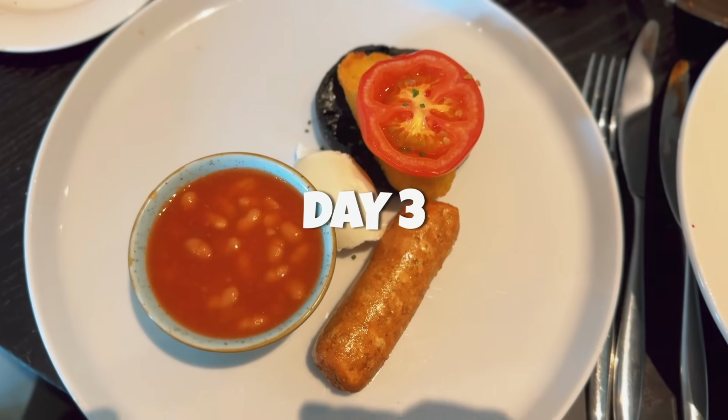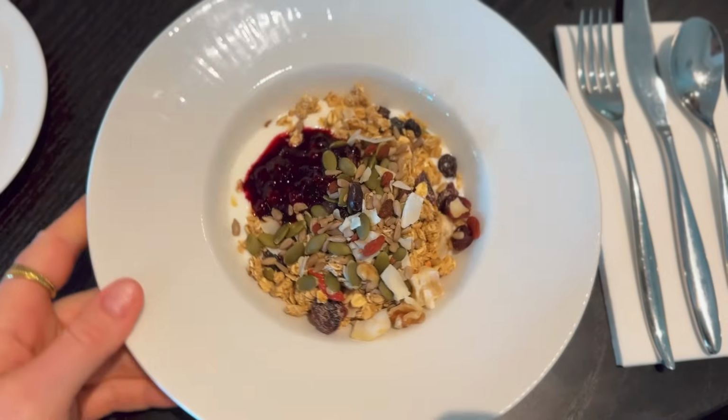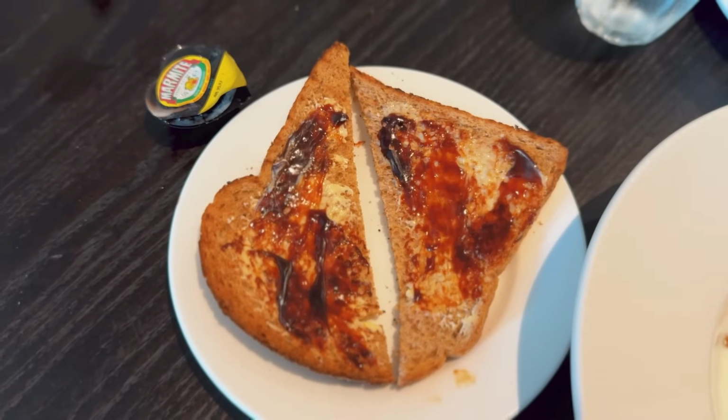Our morning started the way every good morning should, with breakfast. One of the best parts of this self-guided tour is that all of our breakfasts were included.